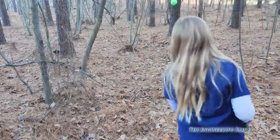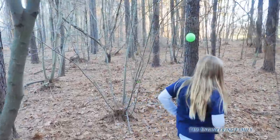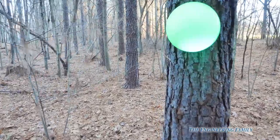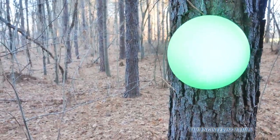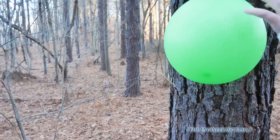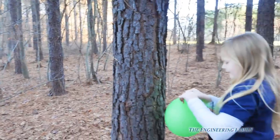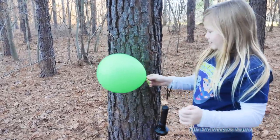All right, now we're looking. I see it! I see another balloon! It says balloon number 3. Yep, it says number 3. You see it there, right there, people? Okay. So, you got it, or are you going to help you? I got it. All right, so here you go. So if you hold it up against the tree and pop it, it'll be real easy.